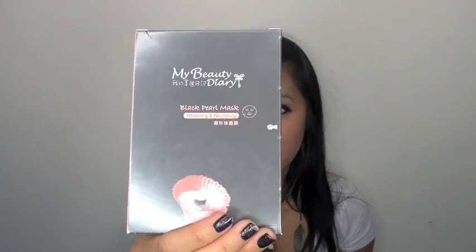And now last but not least, face masks. So I've been trying My Beauty Diary face masks for a while now, and my friend Jenny sent me a couple black pearl masks. So I got this other set of 2. My best friend and I are going to try them. These are for whitening and restoring elasticity and luster of the skin, and I think it really does that.